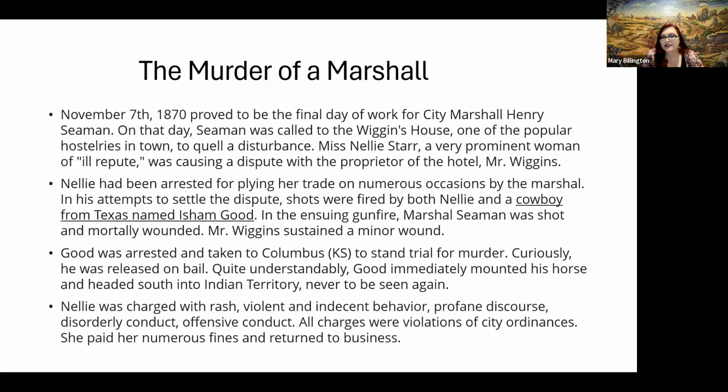So, the murder of a marshal. This is a very sad story. In 1870, during part of the heyday of the cattle industry, as you can well imagine, with banks and druggists and different shops, also came houses of ill repute, came saloons, came boarding houses. There were numerous boarding houses and small restaurant type places where they could get meals.